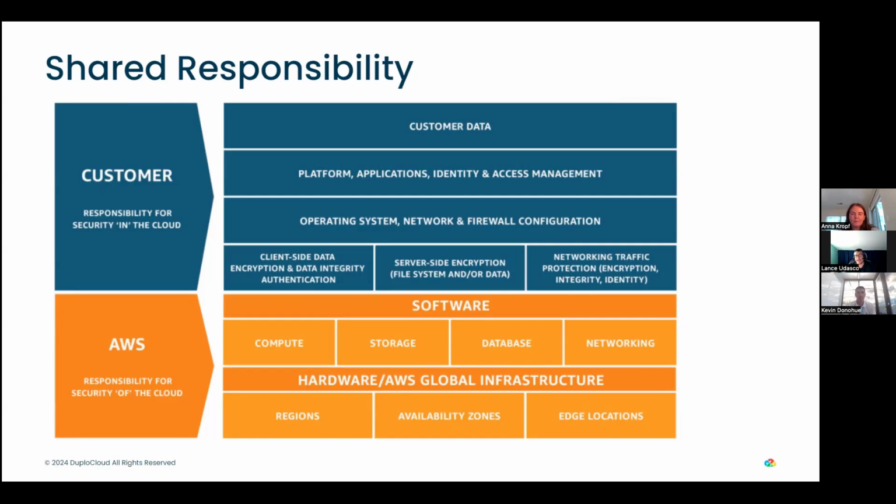Kevin, I don't know, did you want to add anything? Being with AWS, did you want to kind of come on top of that and add anything else?